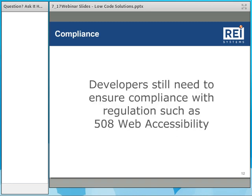Compliance with federal regulations is a big deal for the federal government. One of the big ones that we work with all the time is 508 web accessibility. Now, low-code solutions have no silver bullet for that. It is still up to the developers to pick the right screen colors, to make sure that there are visual representations of things that are discussed via audio feedback and that type of stuff for anything developed for a low-code solution. But developers still have all the access to the underlying tools to be able to make that compliant as they need to. So whether it's HTML, CSS, JavaScript, they still have full control of all those types of things to be able to make sure that it is compliant.